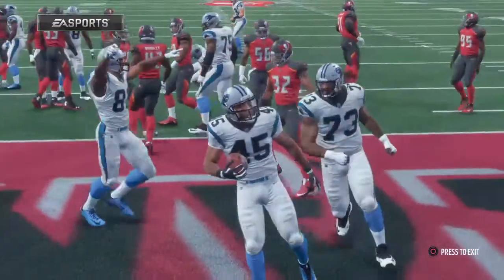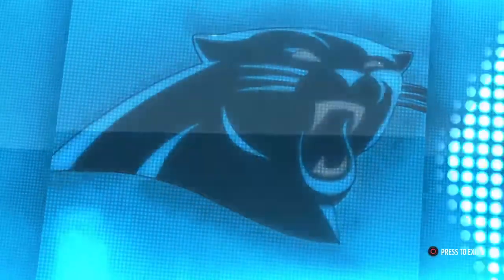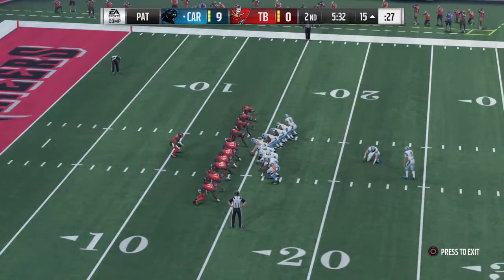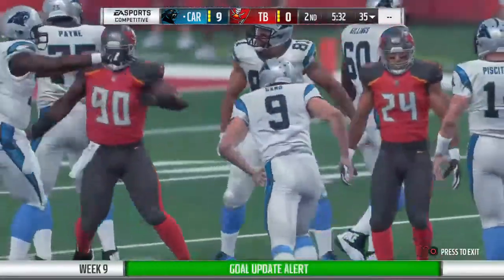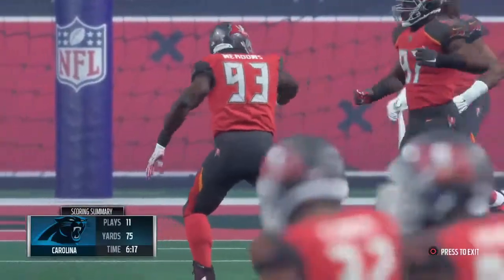He can breathe a sigh of relief as well, right? Although I don't know if he's really breathing a sigh of relief. I think he likes to put 3 points on his ledger. Graham Gano on for the extra point. And this is no good. Boy, that didn't even get there. Not a good effort at all. And our score remains the same.